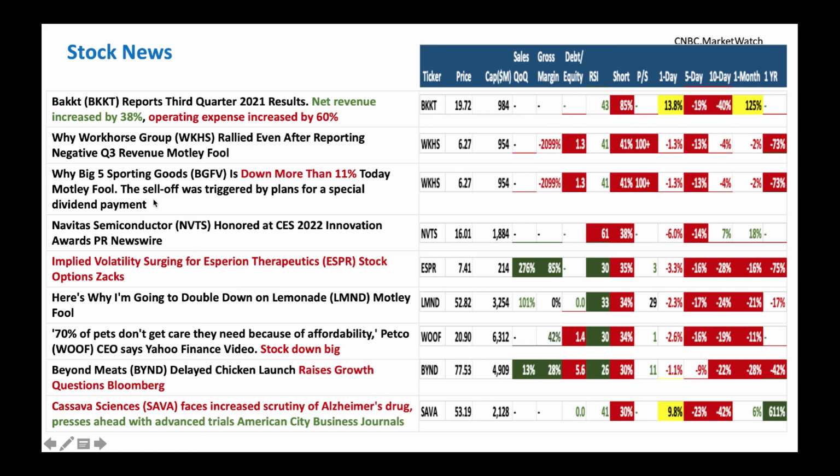Then we got Big Five Sporting Goods. This goes up and down violently. I think there was a special dividend. That's why the stock came down. So BGF is also a good one to buy here at these levels. And then you got a semiconductor company, NVTS. I think they're honored in the CES 2022. As you see here, it's a high short ratio stock that has been dropping off here.